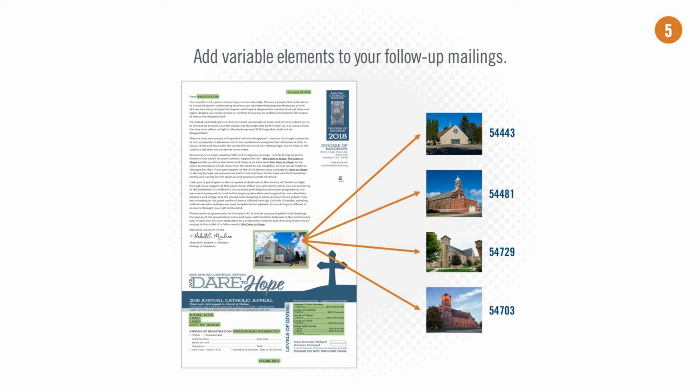So it's just an idea and a thought of how to make that emotional connection as you're doing those follow-up mailings. Right, and why is this important? Because direct mail brings in 78% of those donations for nonprofits. So anything that we can do to make these direct mail pieces more engaging is going to help increase the number of donors and the amount of donations.